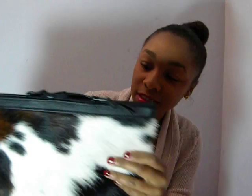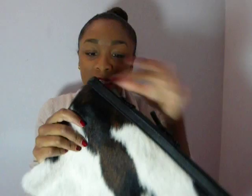Then I added the Calico Clutch. I came across a cowhide. Named it Calico because obviously it's got the brown and black on top of the white. So we got the brown, black, and white print, cow print. Again, it's got the leather across the top to make it easier. This fur is slightly longer, so the leather across the top makes it much easier to use the zipper. And again, lined in black. Keeping it simple. If you like a different color, again, just let me know.